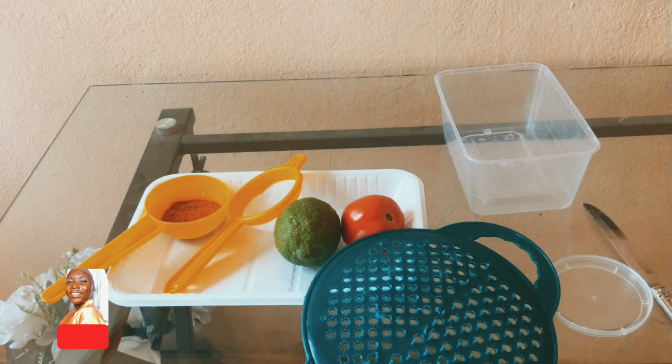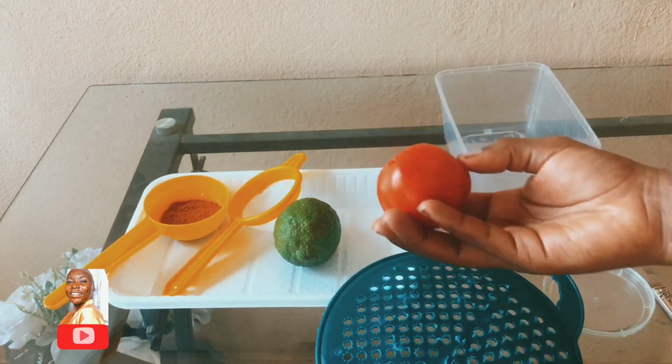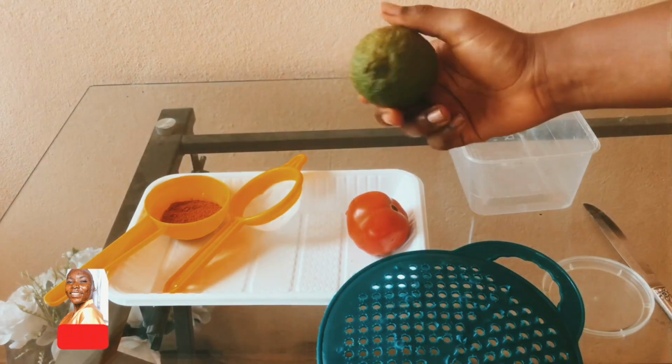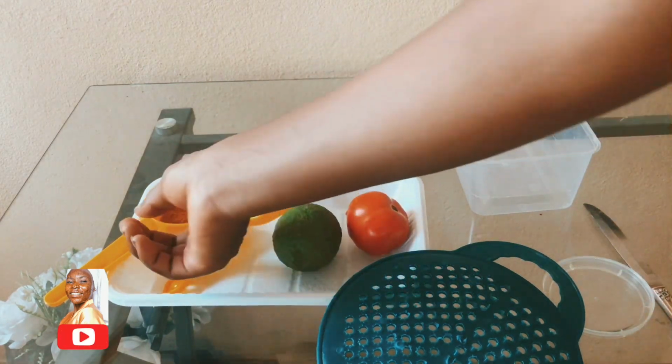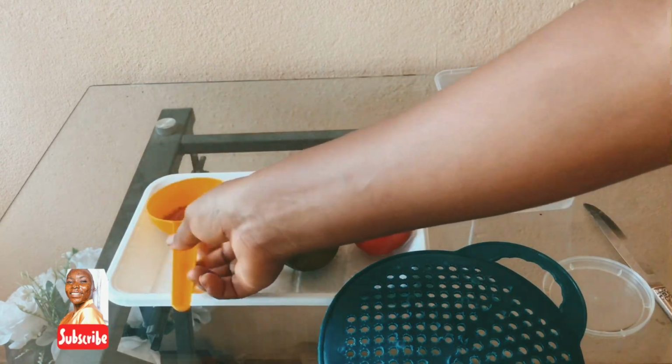Okay, you guys, so for ingredients, the first thing we'll be needing is tomato. Tomato is a great skin bleaching agent. And the next thing we'll be needing is lemon. Lemon is also a great skin bleaching agent. We'll also be needing turmeric. Turmeric is great for fading out dark spots in our body.